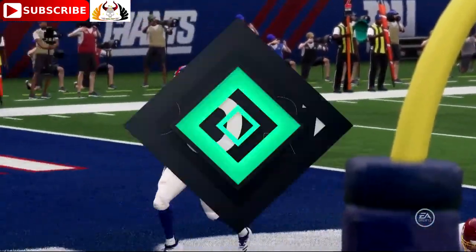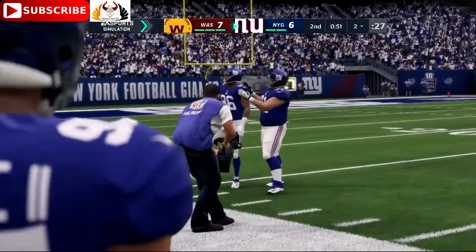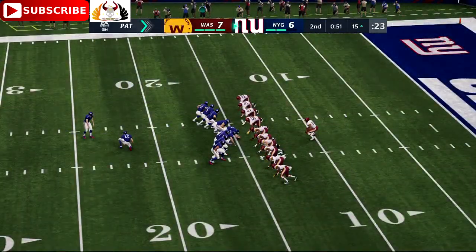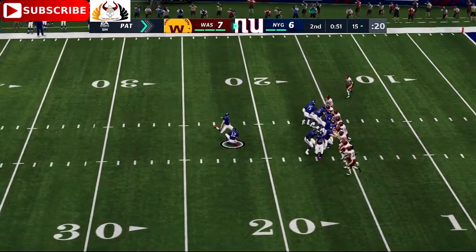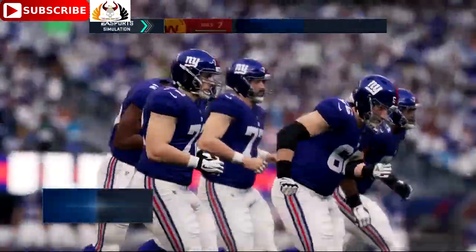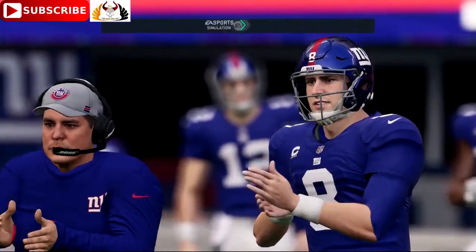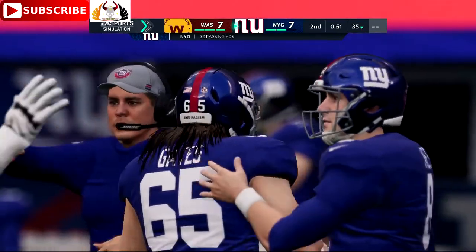There's still time. They've got to make a decision about what they want to do on the kickoff, or they want to let their return guy touch it. Graham Gano on for the extra point. It's up and good, and we're tied at 7 here in quarter number 2. 5 plays there on that drive. And it was polished off by a Giants touchdown.